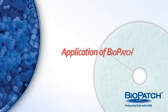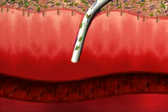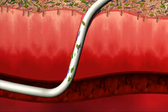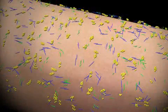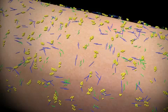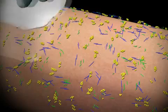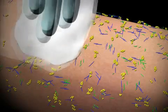Application of BIOPATCH. Some bacteria will invariably attach to the catheter surface as it passes through the skin layers, hair follicles, and sebaceous glands. All surface transient and resident organisms and up to 80% of the resident organisms in the stratum corneum can be removed by properly preparing the skin. Before insertion, be sure to cleanse the skin surface according to hospital protocol.